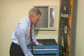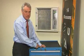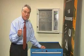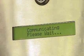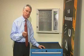And more to the point, the iFob has recorded that I visited this particular tool cabinet at this particular time. And that information is retained on the iFob, and will continue to build up that audit trail until it's returned to the cabinet at the end of my shift. The very action of returning the key to the cabinet downloads that information against my record. So there's a complete history of where I've been working during the course of my shift.